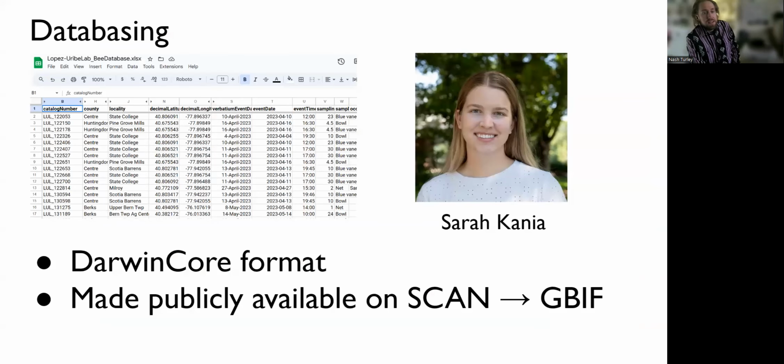So then there's a large databasing step, all the organization and moving bees around and identifying them and getting all the data into a database. This is the work of Sarah Kania, who is the lab manager in our lab. And it's just a pretty monumental task, pretty much close to a full-time job, processing and working with all of these bees.